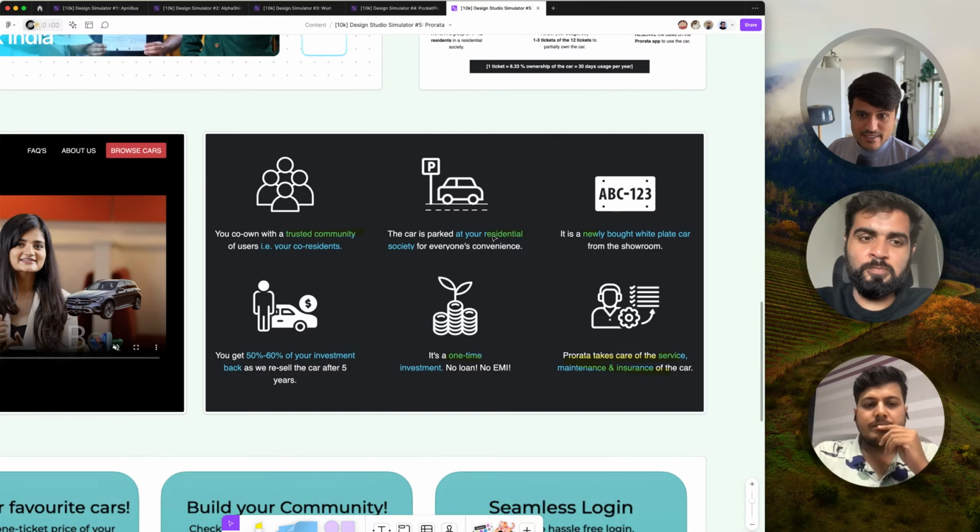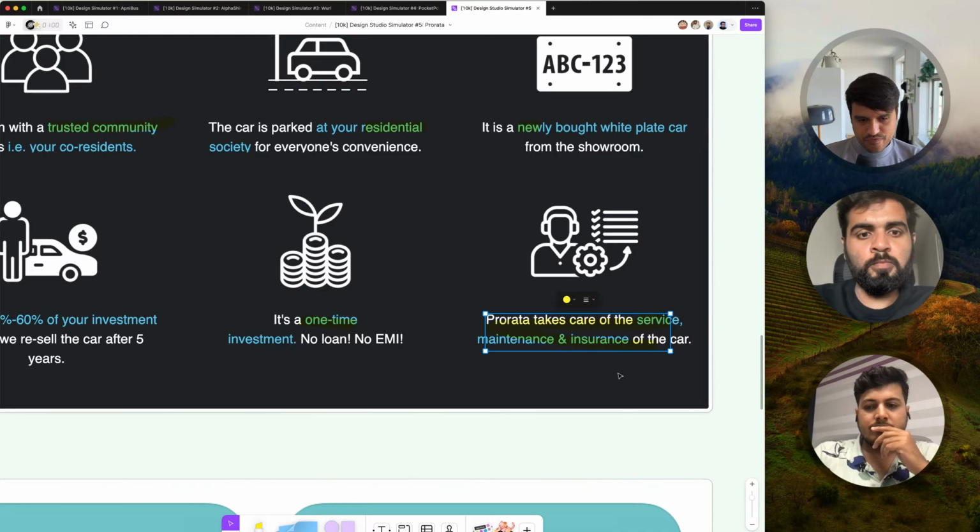They kind of do this with residential societies, which is interesting. It's a new car, so not a second-hand marketplace. You are getting a new one. There is also this thing where you can actually sell your part of it later, so you maybe even get your investment back. And ProRata as a service provider helps you firstly form this group. They help you discover cars that are available and other people interested on the platform. And then they also take care of things like the paperwork behind it, as well as upkeep.